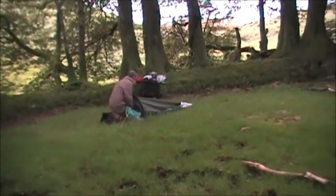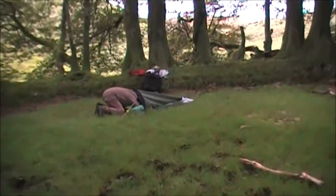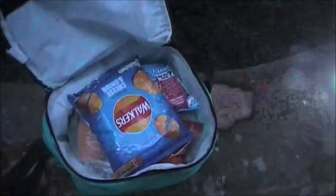The tent up. I'm going to put the gear inside it and I'll bring you back in when I've done that. Dave's just put up his bivvy. He's having problems with his inflatable mattress. It won't inflate, it looks like he's got a puncture. Well, it's 8:30. It's getting dark in amongst these trees, it's still light out there.